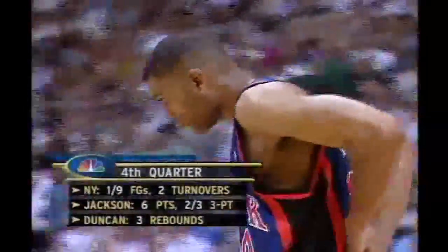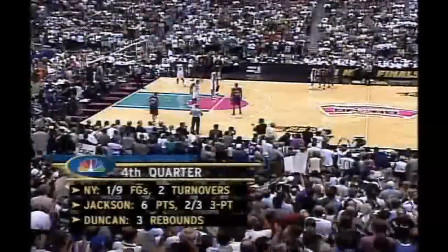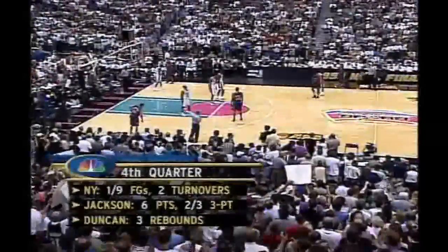Gotten their legs, and they've done it by pounding the ball inside, going to their big people who've really softened up the defense and really forced New York to be in terrible foul trouble early in this game.